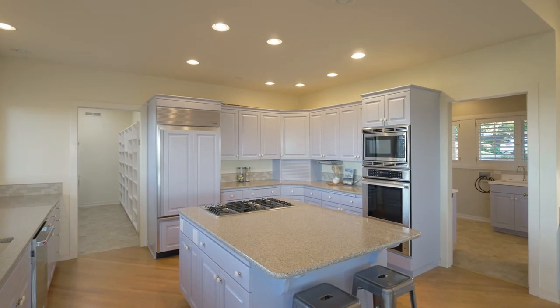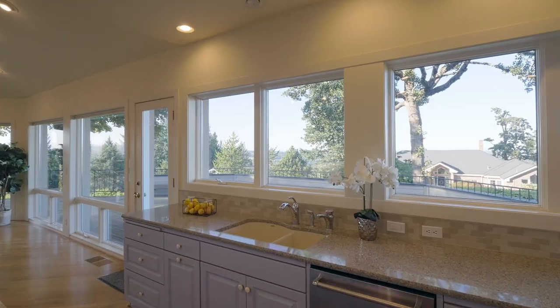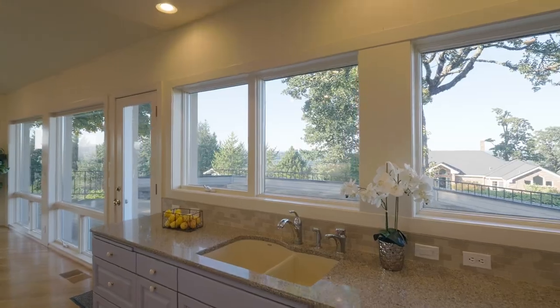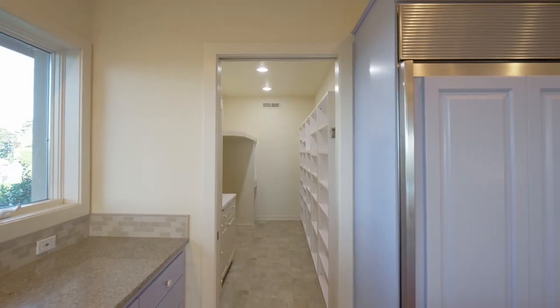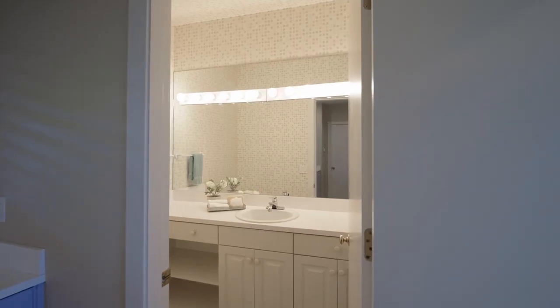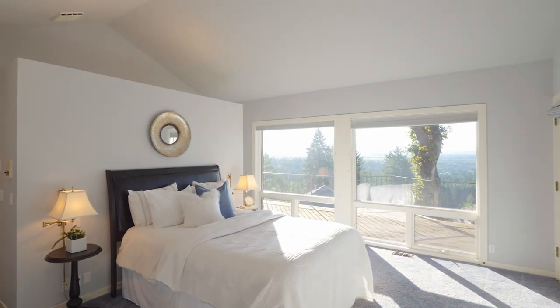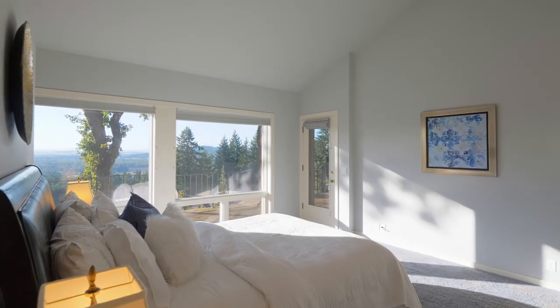The kitchen features a Sub-Zero built-in refrigerator, a Thermador wall oven, quartz countertops, and a huge walk-in pantry. In the private vaulted primary suite, wake up to peaceful views.